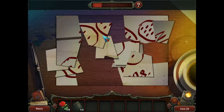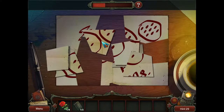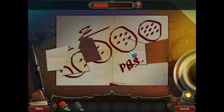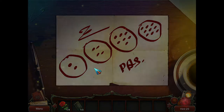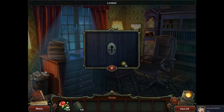Strawberries. They look like strawberries. There, which one is the bottom one? That's the top one. This is not a top one. Where's the bottom one? There. It's the top one. There, then we get a side one, and then we get this one. Scribe. Yes. Whatever.